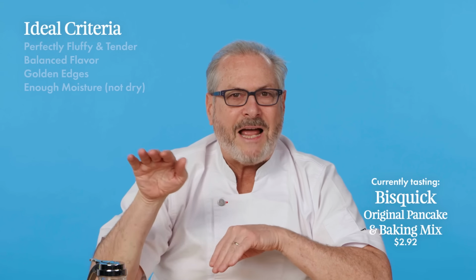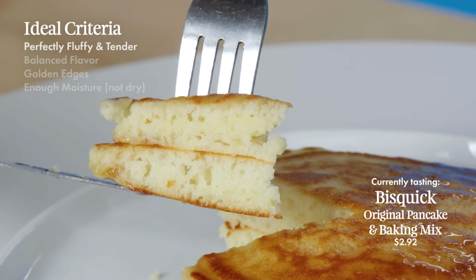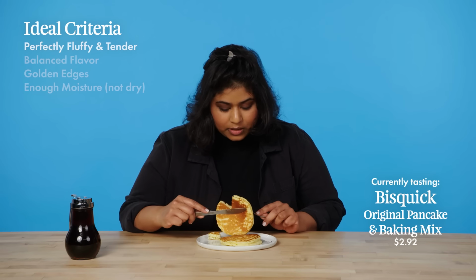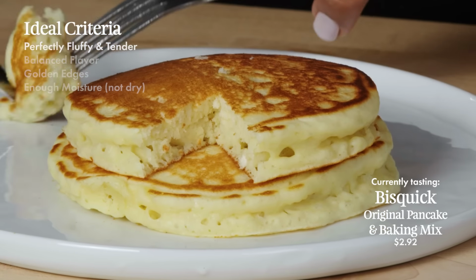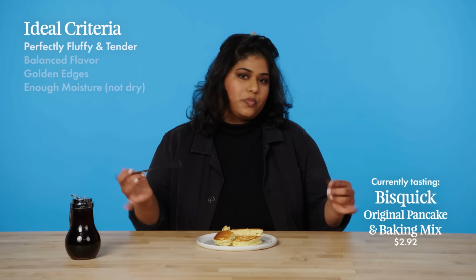This tastes kind of flat. It's actually less sweet than I thought. There's a slight bitterness towards the end of this. It's fluffy and it's tender, but it's a bit dry. It feels a little dense. It feels a little sticky. Really admirable rise. Height in a pancake is usually in relation to how much leavener there is and the correct balance of them. Generally, a thicker batter will rise more, and a thinner batter will kind of spread out.